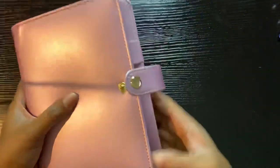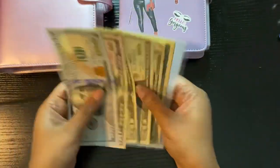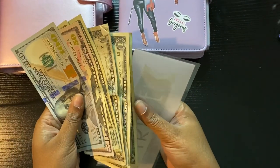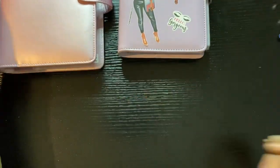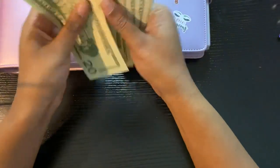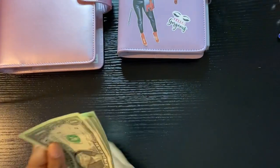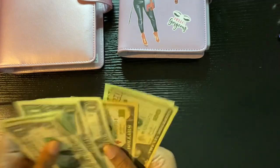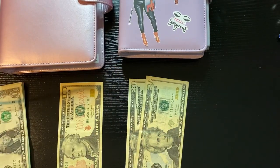So now this binder is stuffed. She is stuffed, and our other envelopes are stuffed. I don't know what in the world this money is for. I'm going to have to figure that out after this video. But now we're going to get into the very last thing for this video, which is my savings challenge. So let's see. We have 20, 40, 50, 1, 2, 3, 4, 5. 2, 3, 4, 5. So I could do it like this. I think that's how I want to do them.